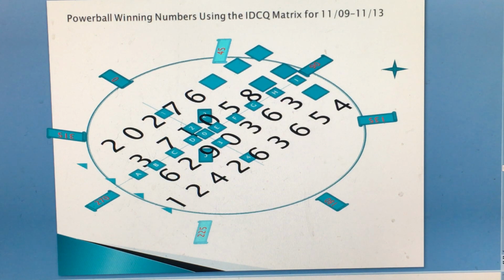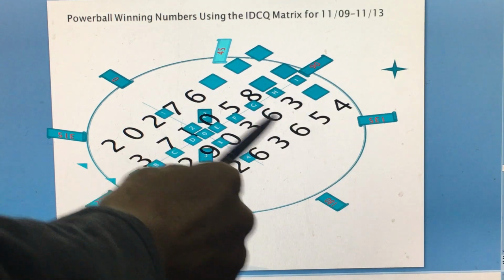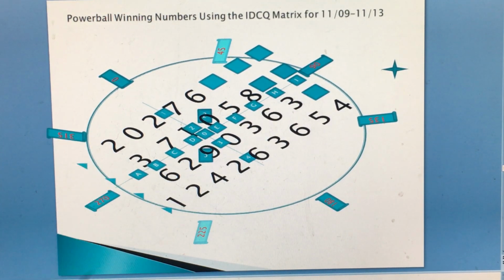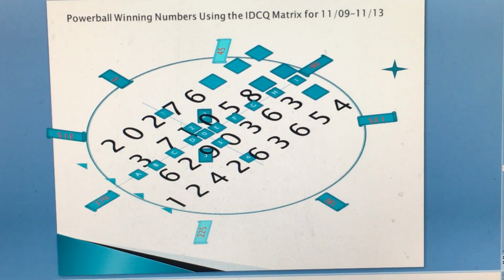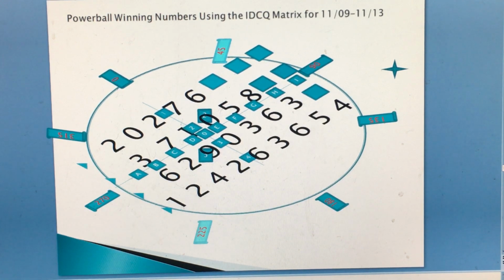And now if you see the obvious numbers in the IDCQ are here. 36 appearing 1 time, 2 times, 3 times, 4 times, 5 times, 6 times, 7 times. That 36, 63 appear 7 times. And the other obvious numbers out there are 20, 1 time, 2 times, 3 times. That also 3 and 30 also appear a lot. 1 time, 2 times, 3 times.